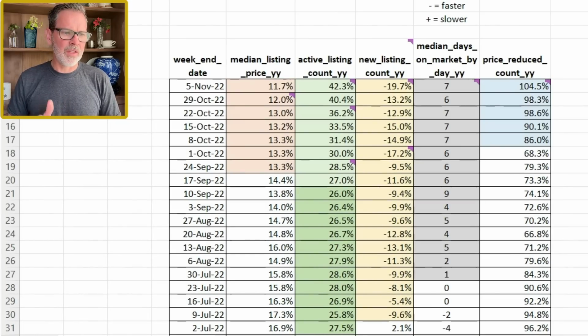Let's talk about the number of reduced price listings in the US compared to 1 year ago, because have a look at this.